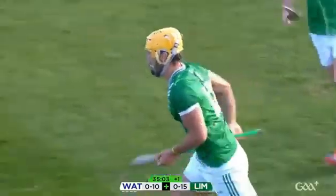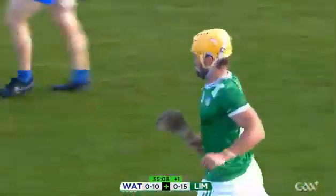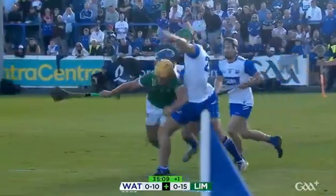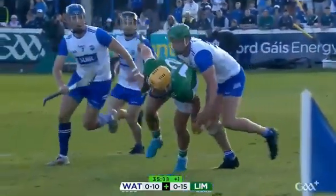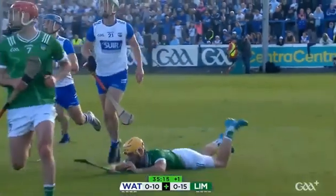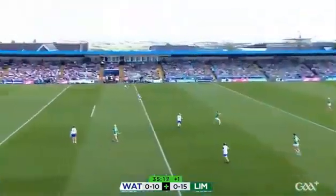That's an ironic, sarcastic, call it what you like, round of applause from the Limerick supporters, who seem to feel they've been shortchanged, Tommy, in the first half. Yeah, and you know, listen, once you put in the second hand at all there, you could be in trouble.